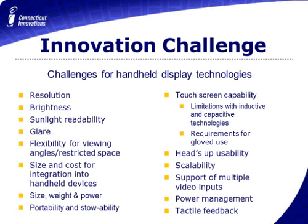We know that they don't like them. And they probably don't like them because it splits their normal use of their eyes, and cognitively it's probably difficult to manage. So solutions for heads-up usability are definitely desirable.